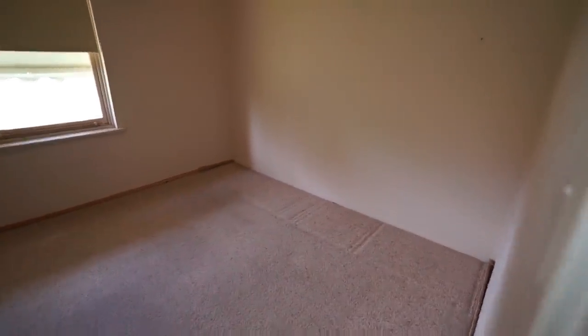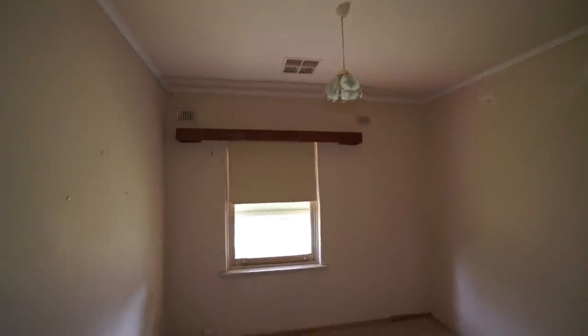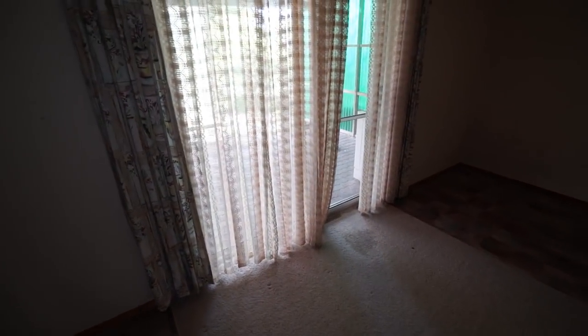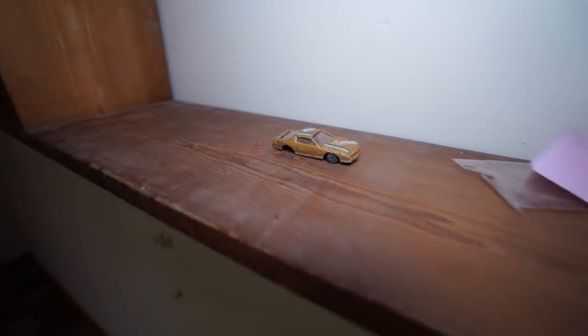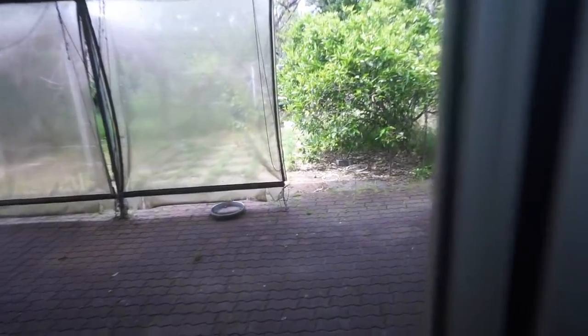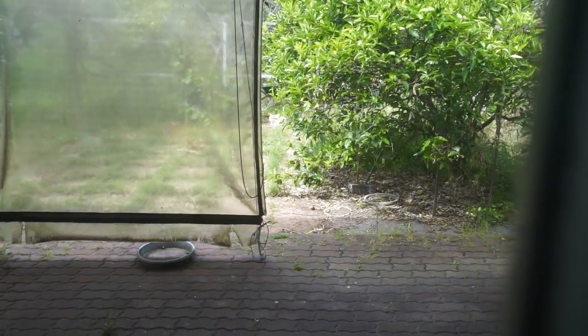Okay. One bedroom. Pretty small. Two bedrooms. It's got the sliding doors to outside. Maybe this was the kids' bedroom. See if little puss is out there. Yeah. Still out there sitting in the grass. Perhaps it's the neighbour's cat.